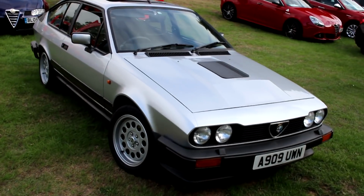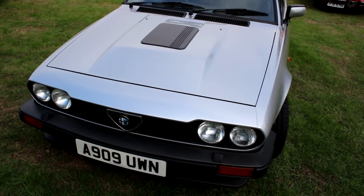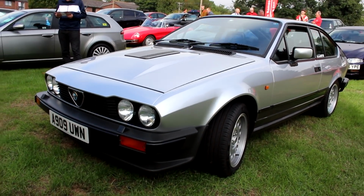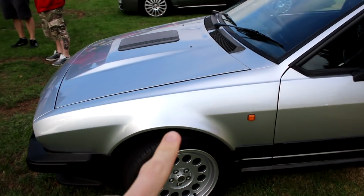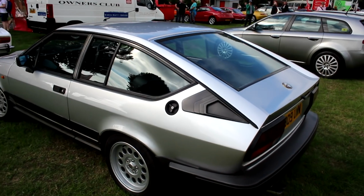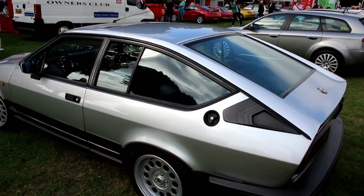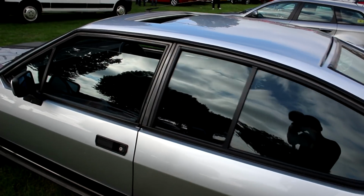Here's an example of Alfa being Alfa. This is an old GTV, and isn't it just lovely? Really charming, but weird and different looking thing. Massively flared arches, those nice pepper pot wheels that just look gorgeous. Really nice sloped rear end, which, dare I say, looks a little bit Audi A7, but I'm probably going to get burnt at the stake by every Italian car fan for saying that.